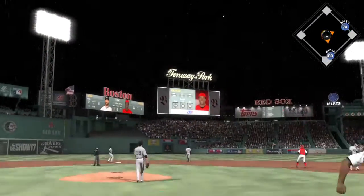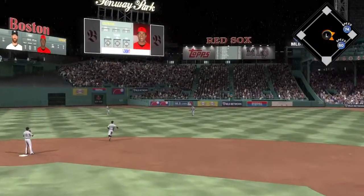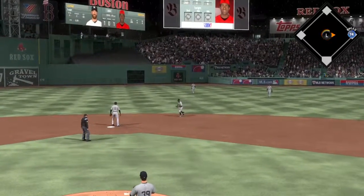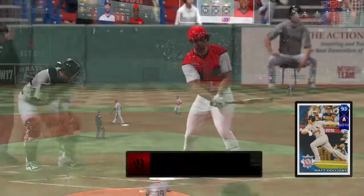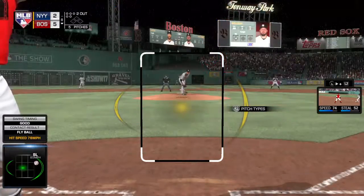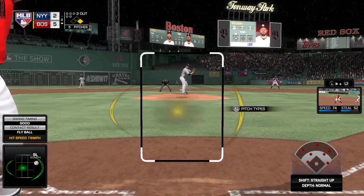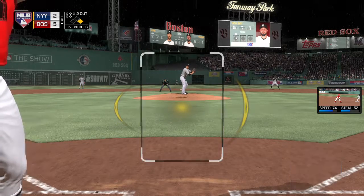Lofted in the air out toward right center. Calling for it, Judge. And he brings it in for the second out of the inning. And he will scurry back to first as he'll think twice about trying to move up. The left fielder, Matt Holliday, comes into this at-bat 0 for 1 in the ball game.